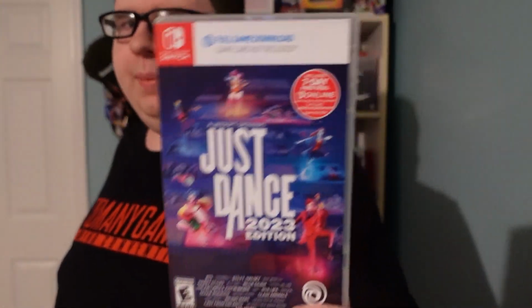And first of all, why did they make a physical copy but not put a cartridge? What's the point of that? That's just a waste of plastic. And why did I buy it? Because it was cheaper to buy it physically than digitally at the time. I know digitally it's way cheaper again, but I got this for 20. I think digitally it's like 15 bucks right now.